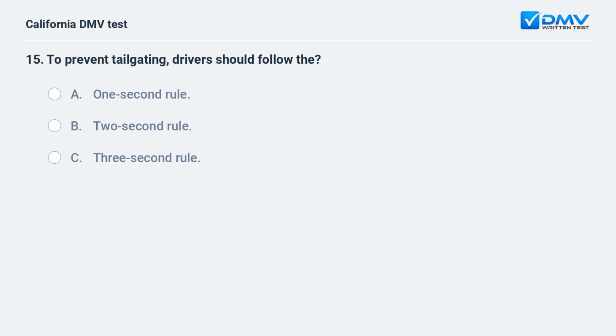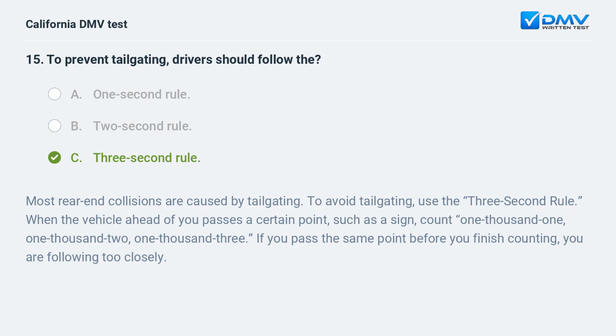To prevent tailgating, drivers should follow the A. 1-second rule. B. 2-second rule. C. 3-second rule. C. 3-second rule. Most rear-end collisions are caused by tailgating. To avoid tailgating, use the 3-second rule. When the vehicle ahead of you passes a certain point, such as a sign, count 1001, 1002, 1003. If you pass the same point before you finish counting, you are following too closely.